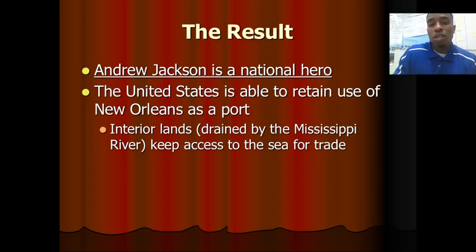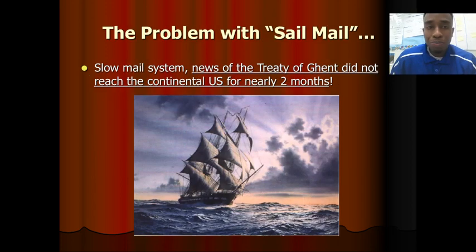because as we see here, drained by the Mississippi River keeps access to sea for trade. Once again, trade, the port of New Orleans is always going to be a major important factor when you're talking about the expansion of the United States into the West. Louisiana is key to that.